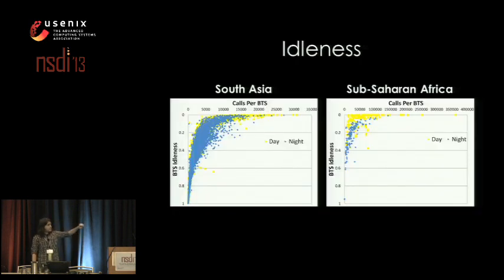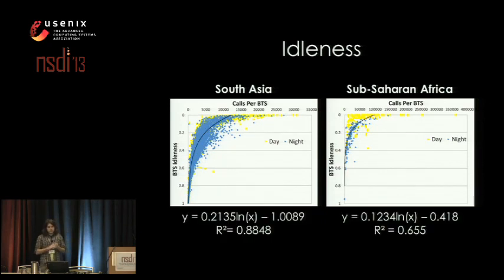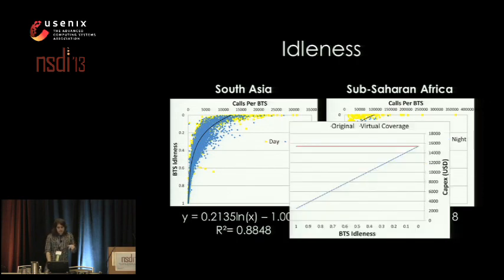On the left of this graph, on the y-axis, you can see the idleness of each network. And on the x-axis, you can see the number of calls per base station. And yellow is day and night, and each dot is actually an individual base station in that network. There's 5,000 in South Asia and significantly less in sub-Saharan Africa. The first thing we want to note is that there's a sublinear relationship between these two variables. This is actually pretty intuitive. The calls will overlap, basically. But this, in combination with the linear scaling in terms of Capex cost, means that each user we add actually causes less infrastructure cost to the provider, which is great. This is, again, another benefit for rural entrepreneurs.